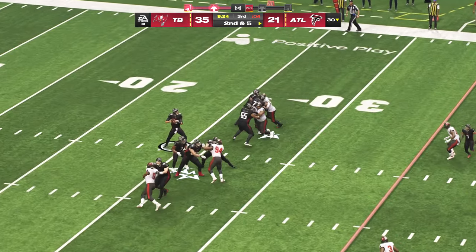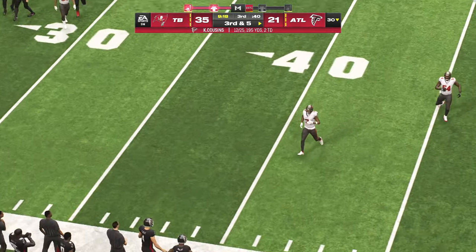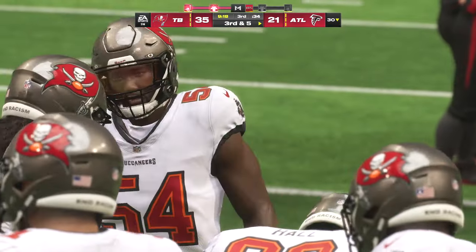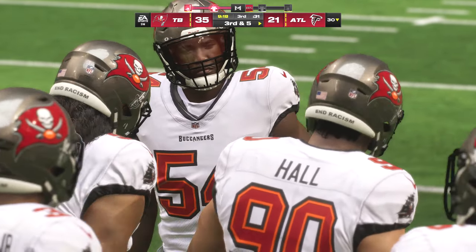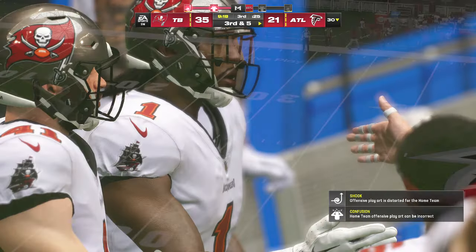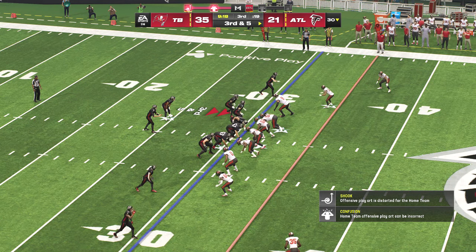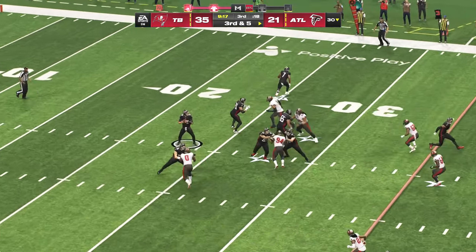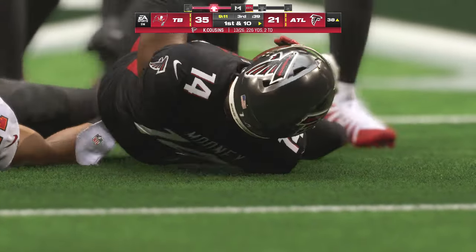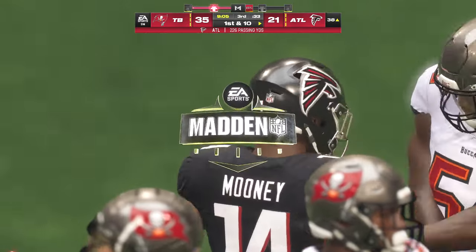Now Cousins. That is incomplete. This offense in desperate need of a conversion as they come up on third down. Cousins. Work in the middle of the field, and he's got a man complete. And he has a big gain inside the 40 before being dropped. That goes for a gain of 31.